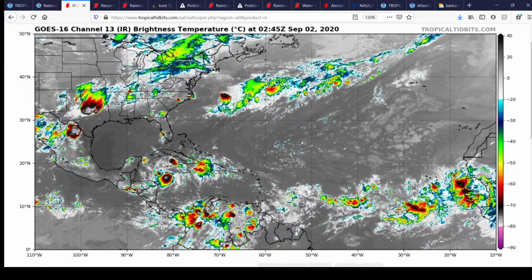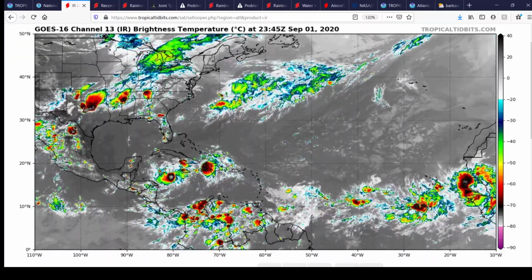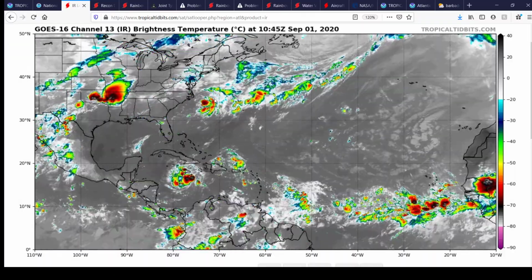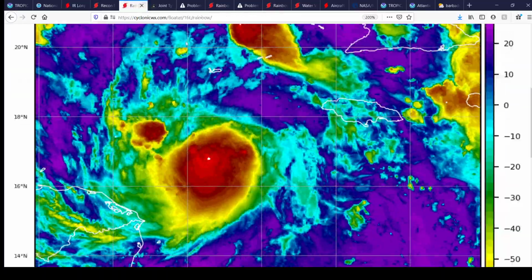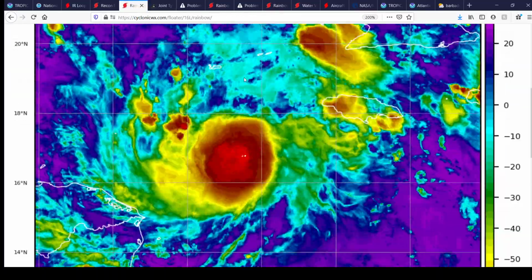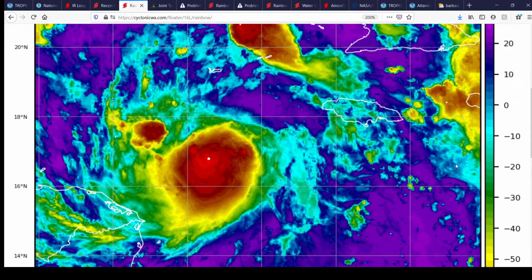Then we got Tropical Storm Nana there. Then we also have newly formed Tropical Storm Omar, and I'll talk about that a little bit there. But let's go ahead and first talk about Tropical Storm Nana there. As you can see, the storm looks pretty good here.